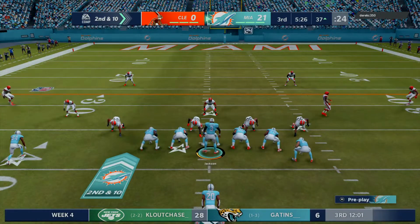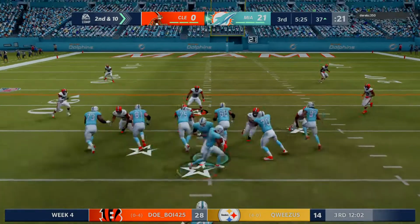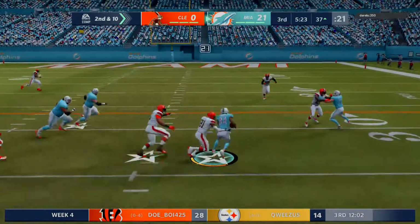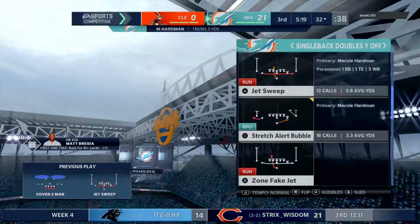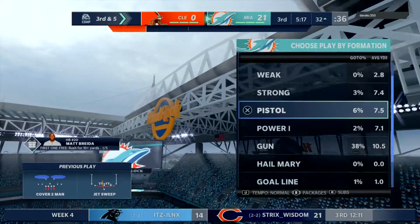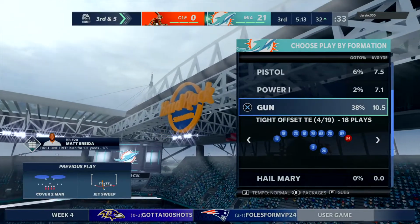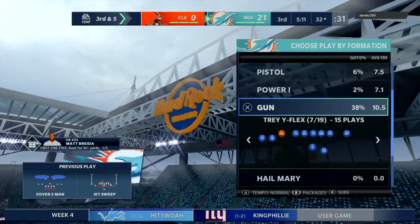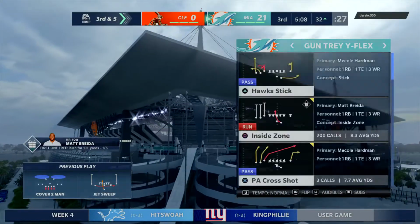Line of scrimmage, again the 37 as they line up 2nd and 10. Gets it to Hardman. A jet sweep. 5 yards. Now it's 3rd and 5. Ball carrier. Defensively, they had that one pretty well figured out. Yeah, and one of the things about this play, it can be even more effective when you run a lot of motion, and there's plenty of times you don't hand it off.